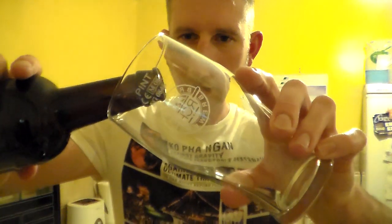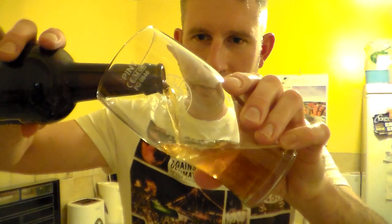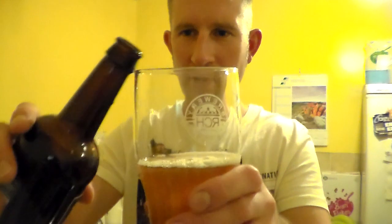And this is the Sour Mash. Nice bit of smoke on this. Same gold crown on that one. Like I said, I really didn't know what to expect from these beers. Wow, that is really fizzy. You can really hear that fizzing in there.